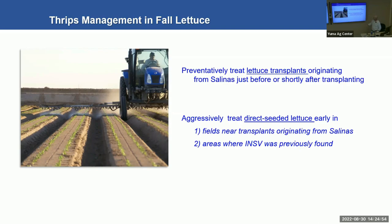Conversely, if you're in a direct seeded field adjacent to one of these organic ranches or conventional ranches that have transplants with Salinas origin, you probably should be a little more aggressive on your thrips management in those blocks. And certainly in areas where we found INSV last year, generally it's those same ranches. Bottom line is, to date, INSV hasn't had a huge impact.